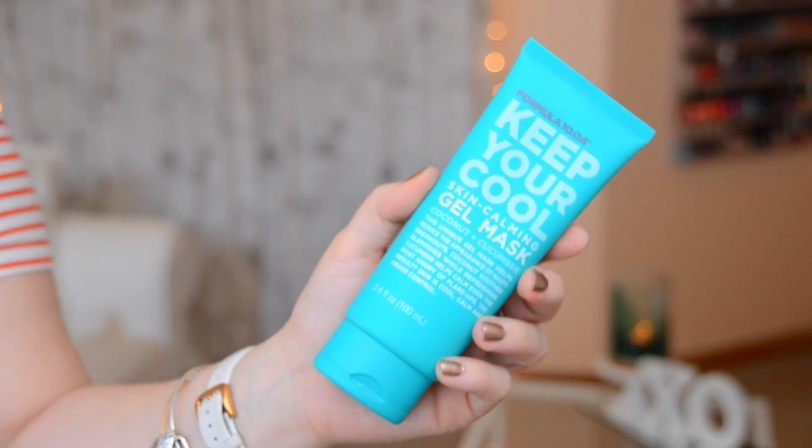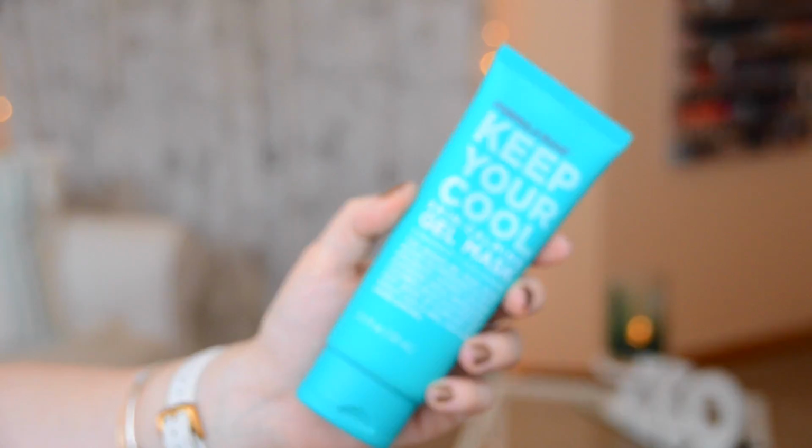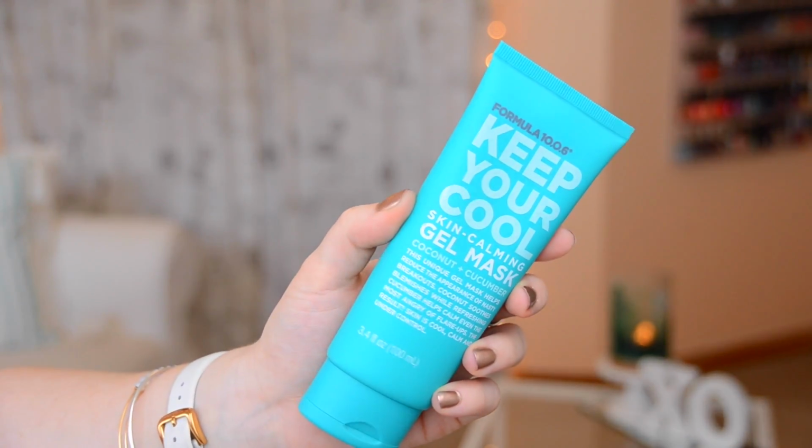Saw this and it was kind of like the heavens came down and offered me this beautiful gift for my skin. This is the Formula 10.0.6 Keep Your Skin Calm Skin Clearing, Skin Calming Gel Mask, Coconut and Cucumber. It is a gel mask. You let it sit on your skin for 15 minutes. I'll do this in the morning if my skin's particularly inflamed, or in the evening when I have a little more time to keep it on. It's super soothing and feels cool and hydrating on the skin while also helping to combat my crazy acne. I highly recommend this. It's quite inexpensive.